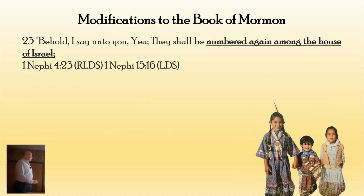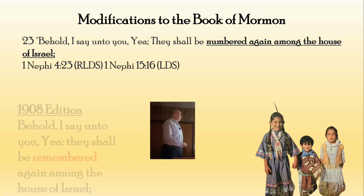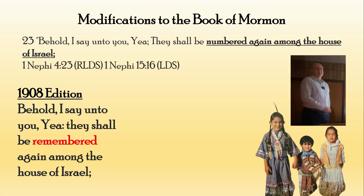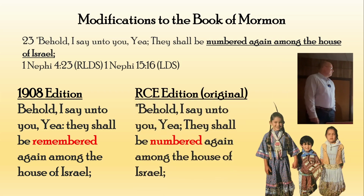And this actually had a modification, so I want to show you this real quick. The original one says, "Behold, I say unto you, yea, they shall be numbered again among the house of Israel." Well, the 1908 says remembered, that they'll be remembered by the house of Israel. Very different meaning. Numbered means that you're now in the group. You're numbered among them. You're adopted in. You're back. Whereas remember is just, oh yeah, those people, I remember them.